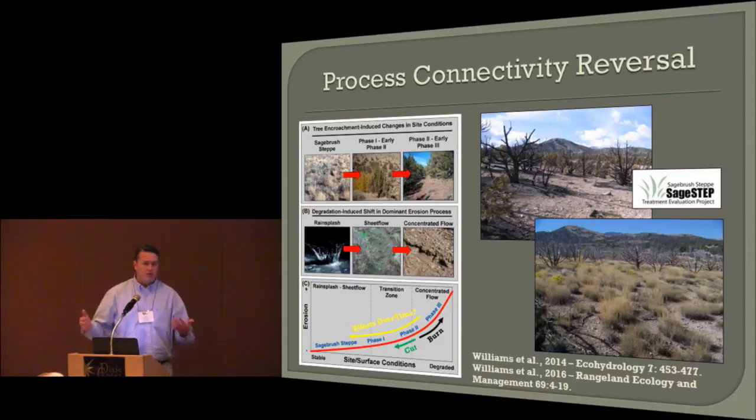So again, back to this idea of process connectivity, it's kind of what I've been talking about, but it's a good way to think about hillslope processes. With the intact woodland, processes are well connected there. The aim of treatments in woodlands, if you're trying to restore them back to some other previous state, if it's a woodland encroached site, it's really about disrupting that process connectivity.